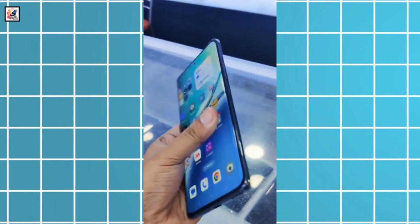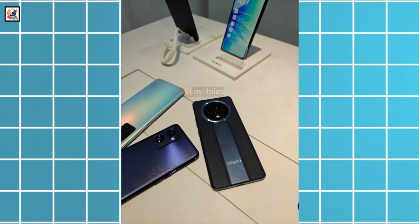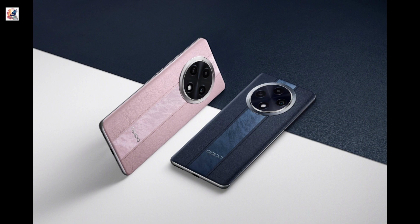And this is the fast look and hands-on video. And also sharing some live images, the OPPO F27 Pro Plus 5G in 2 colors, blue and pink. Both color variants have a leather back.